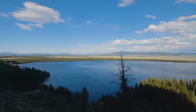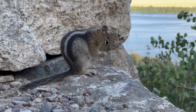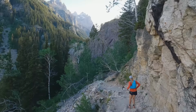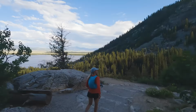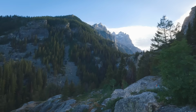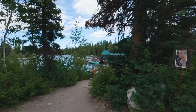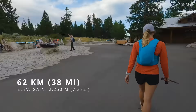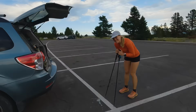There's the lake. Call it 62K. Not bad. 12 hours. How about a high five? Nice work. Big day.